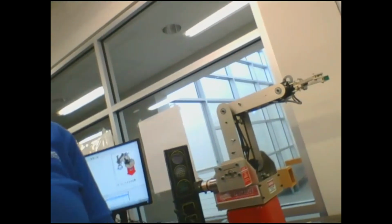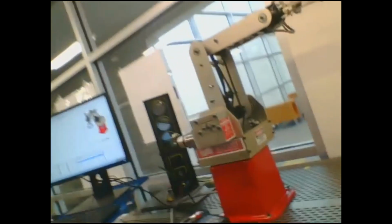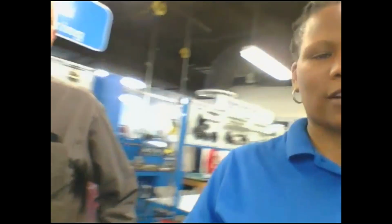Cool. If I may, we're going to go over here to an area where we have a couple of robots. That does not look like a robot. Are you describing this thing as a robot? How do you know that that's a robot?